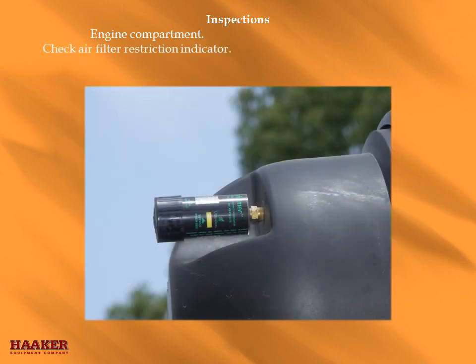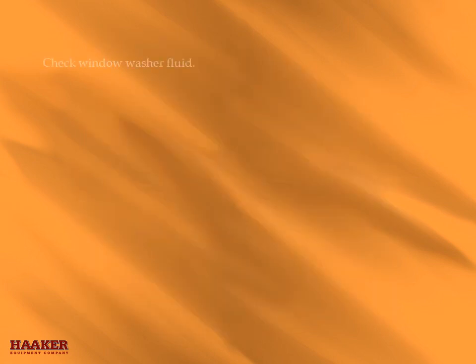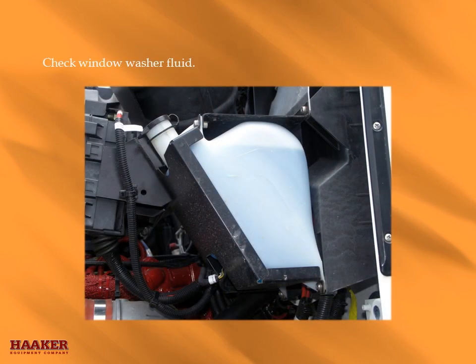Look at your air filter restriction indicator. If your air filter is dirty, it's restricting air into the engine, which could give you an overrich situation and cause more soot to plug up your diesel particulate filter, which could create a shutdown and cause a breakdown. Check your window washer fluid. Use the proper washer fluid. Using water could freeze in cold weather.